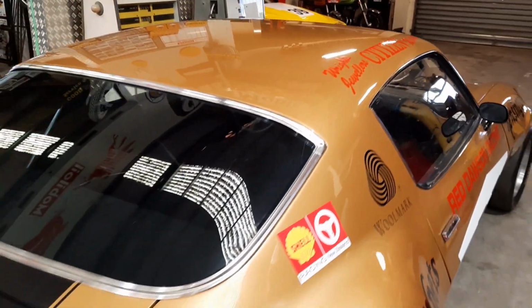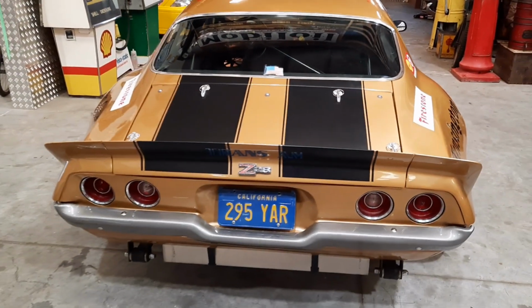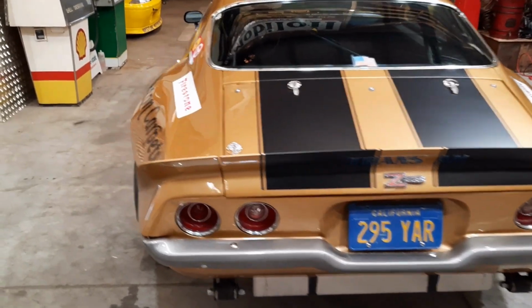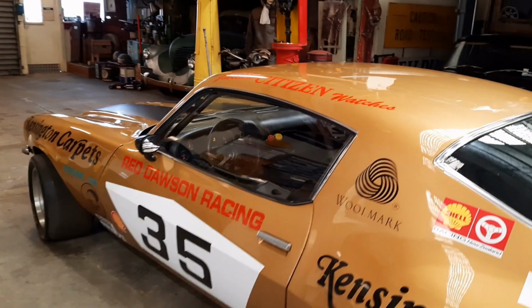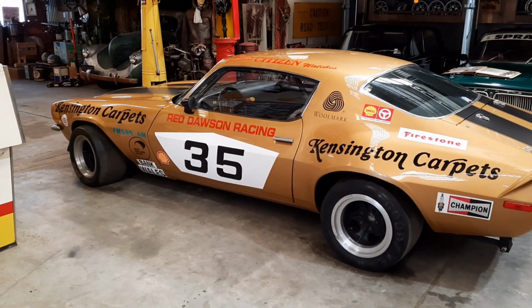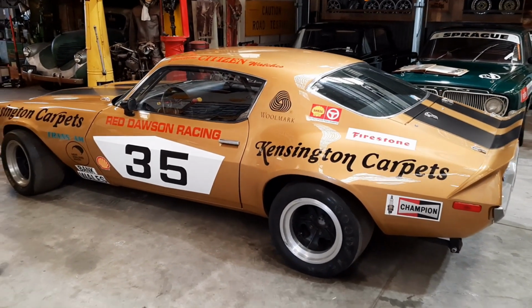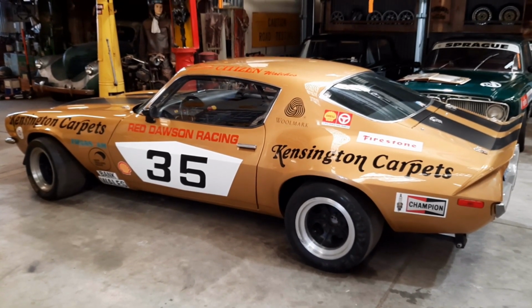And in 2018, my friend Keith purchased the car on the proviso that the restoration continue to what you see here, to its original Kensington Carpets livery, as it was most famous and as most people remember it.